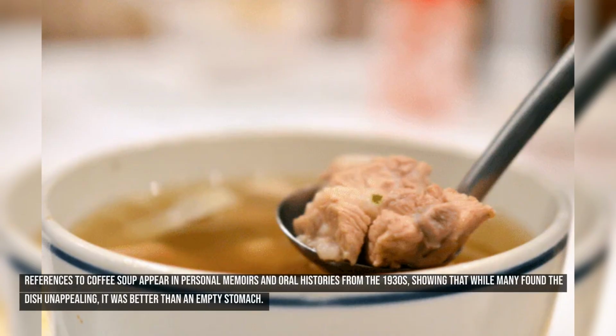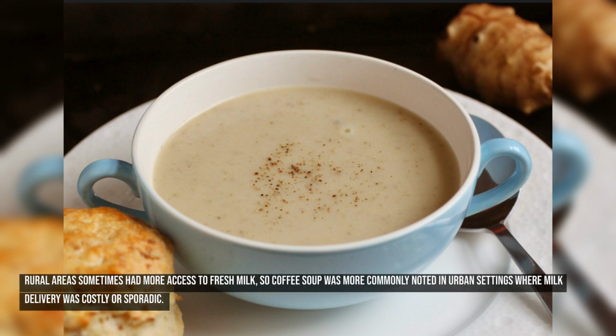References to coffee soup appear in personal memoirs and oral histories from the 1930s, showing that while many found the dish unappealing, it was better than an empty stomach. Rural areas sometimes had more access to fresh milk, so coffee soup was more commonly noted in urban settings, where milk delivery was costly or sporadic.